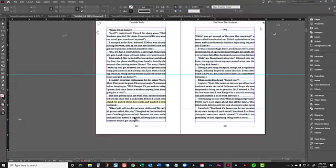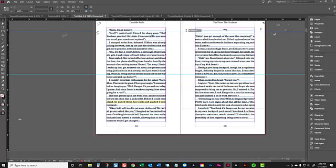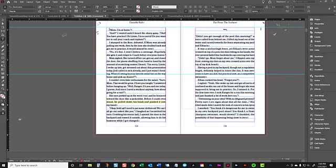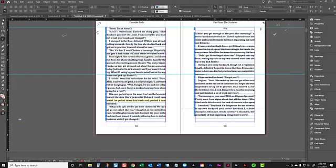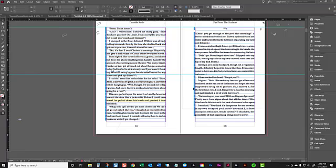And what the baseline grid is, if you took a ruler, and let's pretend this is our little ruler, and went across your pages, this line of text should be the same line on the opposite page. So meaning they should all hit the same baseline. Now, with novels, this is pretty easy to do. However, when you get into certain spacings such as scene breaks and such, you can start seeing how things are no longer on the same baseline.